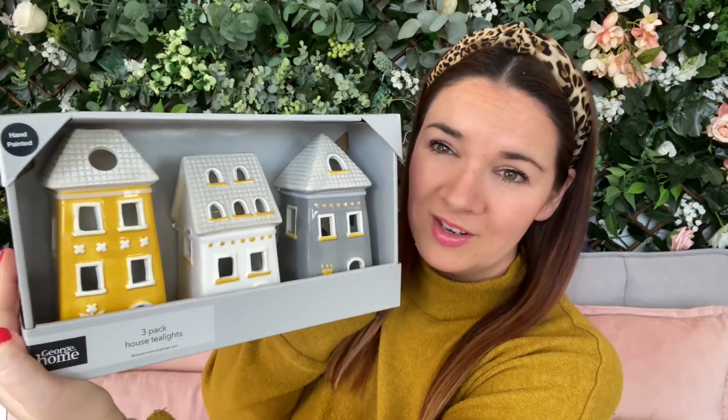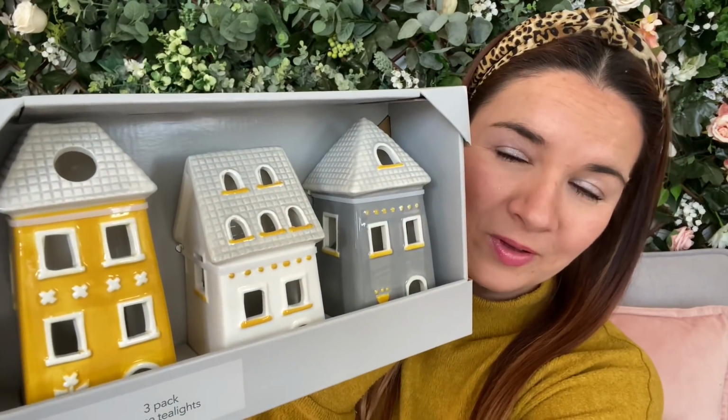I'm now onto my final item. I think it's my favorite. Look at these little houses. How cute are they? So if you've been watching my videos, I'll put them on my shoulder like a ghetto blaster. If you've been watching my videos for a while, you might have seen that I found three little houses at a car boot sale. They were from Asda as well, but I found them for like 50p each or something. And they were great over Christmas and I loved them.